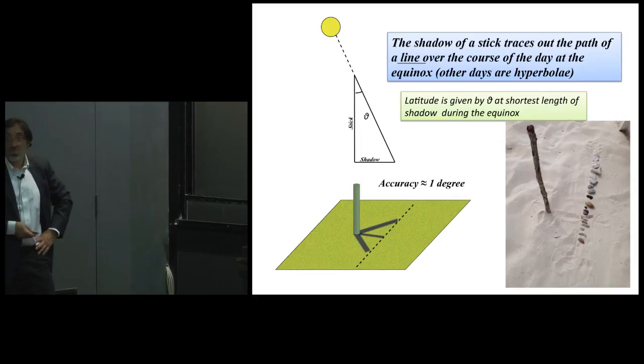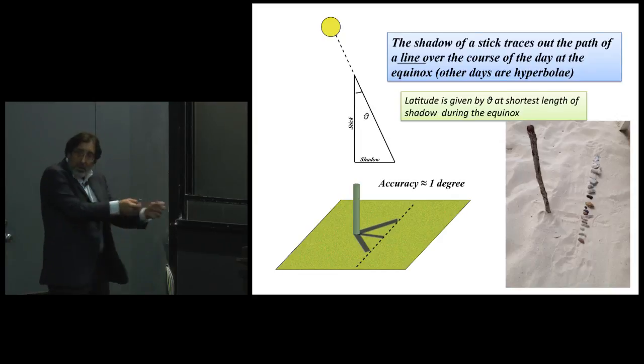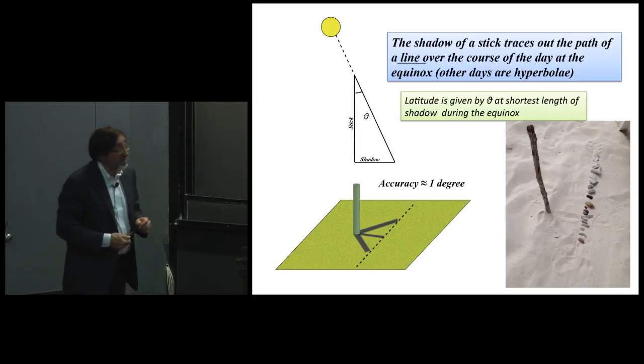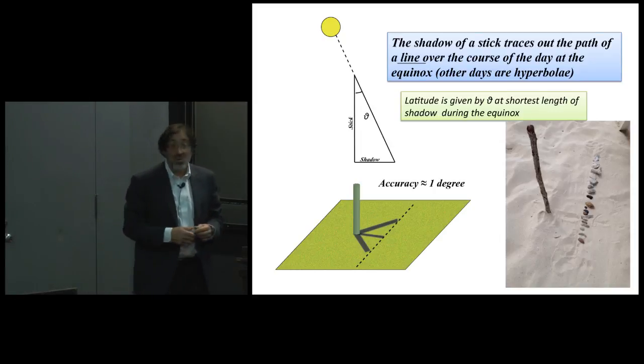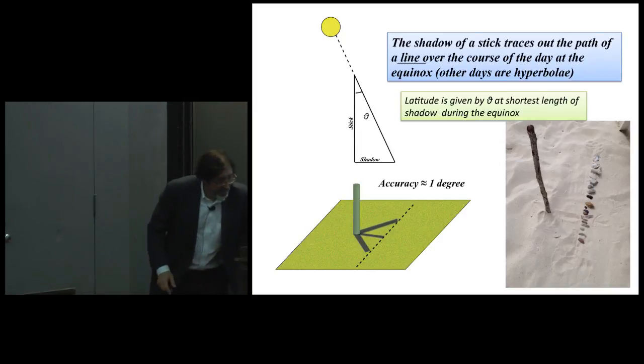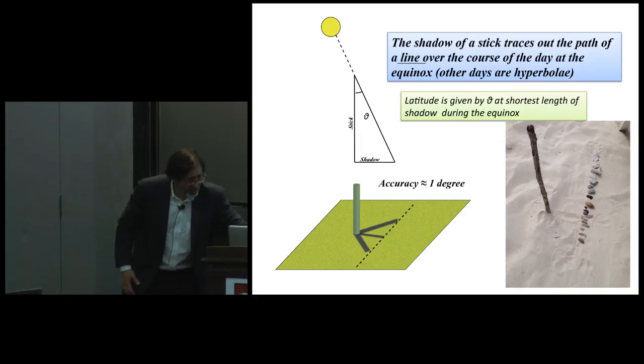So what I did was I put these little pebbles down, took a little string, measured the height of the stick and the shortest length of the shadow, and I got my latitude to about a degree. So that worked reasonably well. I should mention that tangent tables used to be called shadow tables.